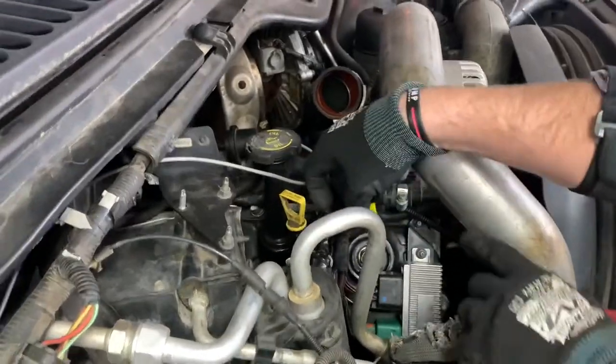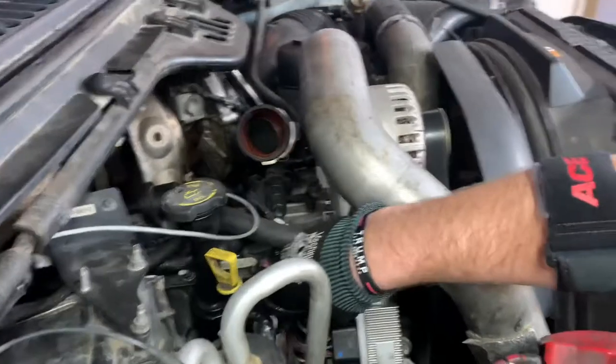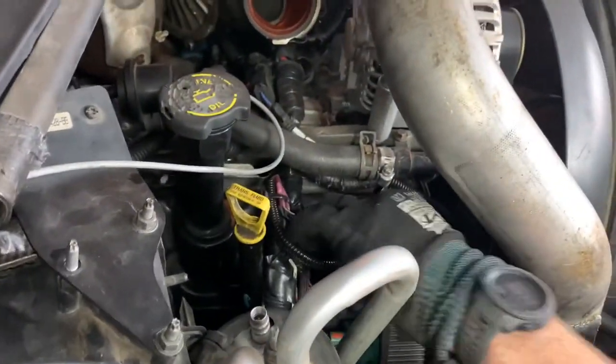Make sure you got your rubber grommet on here too. And of course, another thing that would have been a telltale sign would have been that this ICP had oil in the plug. Because then you know it's bad. Or it's leaking for sure.